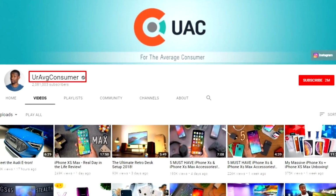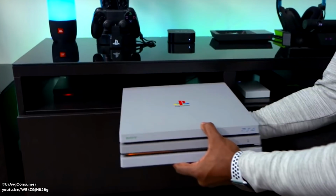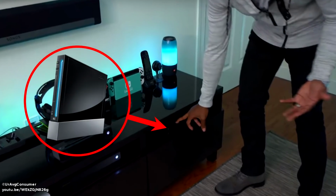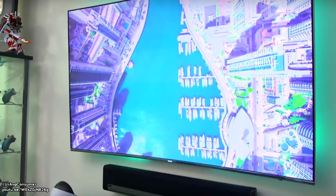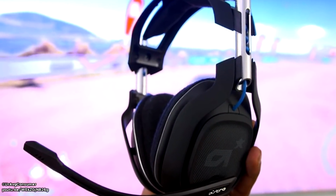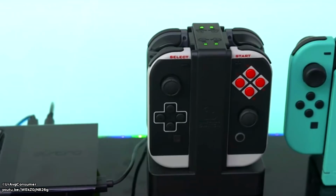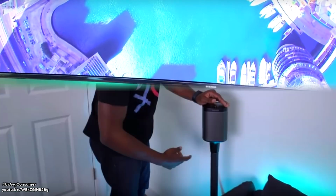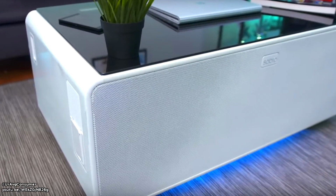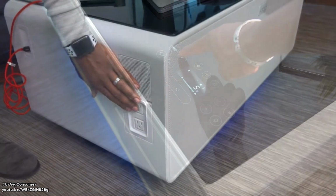Judner Ara, aka Your Average Consumer, has an incredible gaming setup which includes a console area with a PlayStation Pro 4, Xbox One X Scorpio Edition, Nintendo Switch, and a Nintendo Wii, all played on a 65-inch Samsung Curve TV. Also available is a PSVR, Apple 4K TV, a wireless Astro A50 gaming headset, cameras for the PS4 and Xbox One, special Joy-Cons, and a cradle to match, and a Sonos Playbar, which is part of the surround sound system with Play 1 speakers. Also included in his setup is an advanced coffee table that is a mini fridge with USB ports on the side, built-in speakers, outlets, and LED lights.